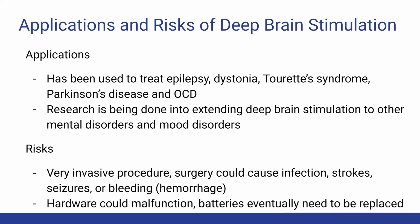There are risks to deep brain stimulation. It is very invasive, and the surgery could cause infections, strokes, and brain hemorrhage. In addition, the hardware could malfunction and the batteries need to be replaced every 3 to 4 years. Sometimes there are side effects like unintended movements, numbness, double vision, and speech disturbances, but these are caused by the pulse generator and are reversible with small adjustments to it.